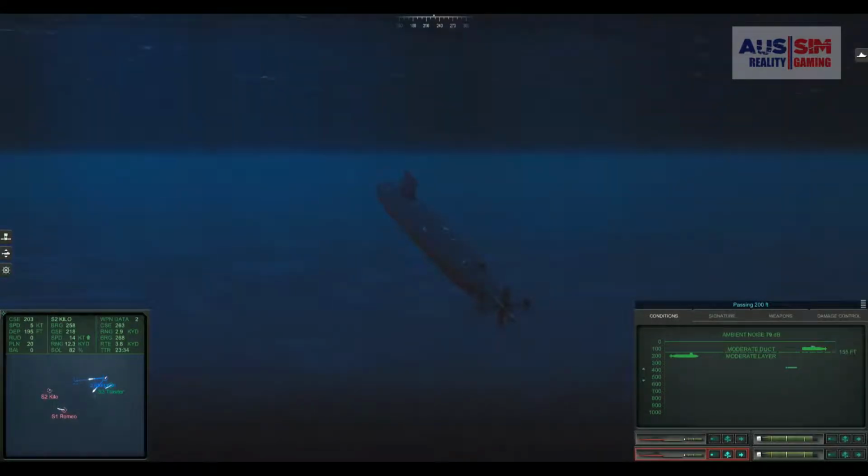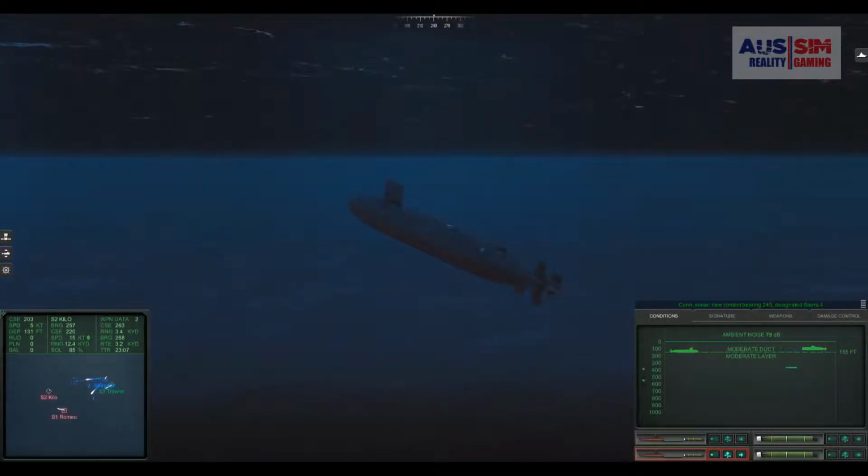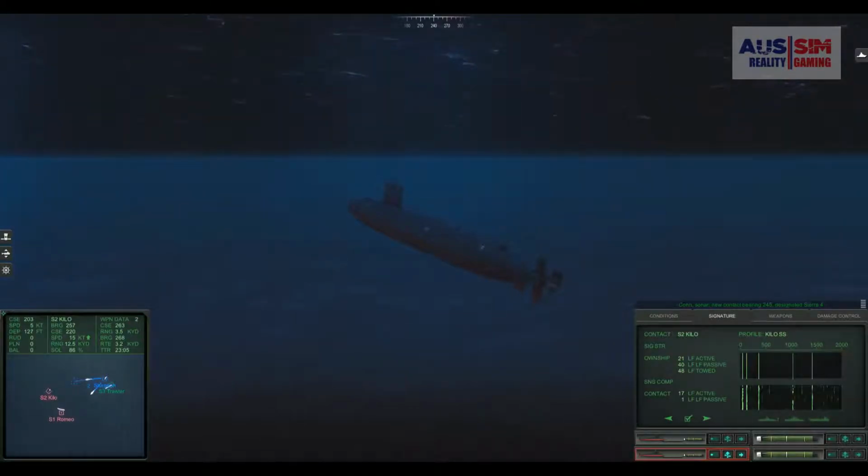Passing 200 feet. Straight and level. Should put me just above. Yeah. Nice. Con sonar, new contact bearing 2-4-5, designated Sierra 4. Signature. Next contact. Okay, don't really know what you are. Could be another sub.